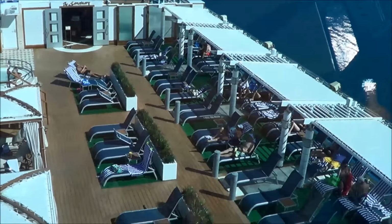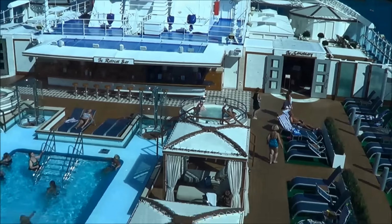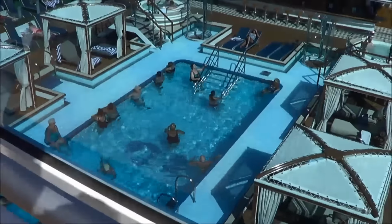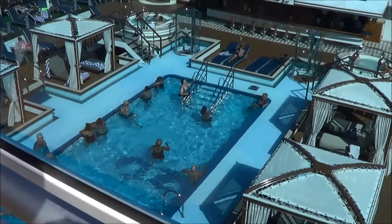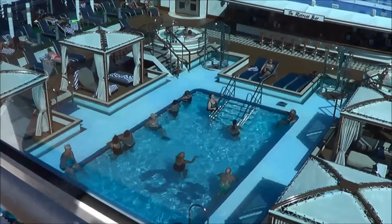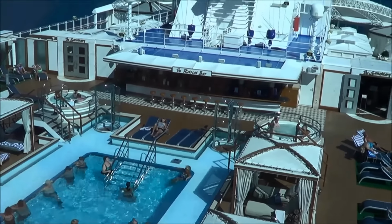So anyway, this is the sanctuary down here. This is the sanctuary pool. Everybody on the ship who's an adult can use the pool, which means 99.9% of everybody on this ship can, because I don't think I've seen but 10 kids. And a retreat bar.